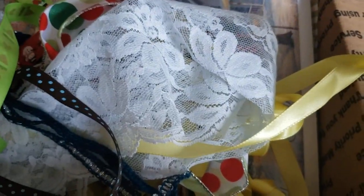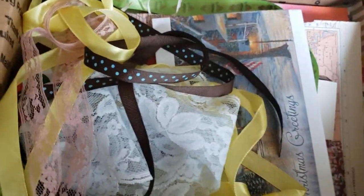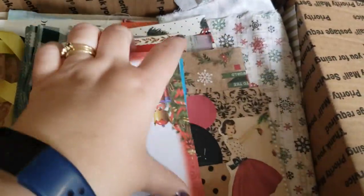Now, the shipping will be added at checkout on Etsy, and it's a medium flat rate box, so it's $15 for shipping. And I did not want to put it as part of the price because I didn't want you to get taxed on it.